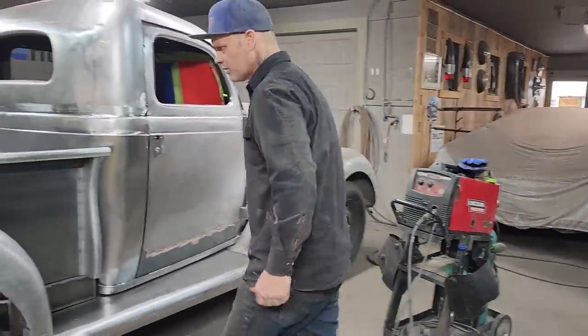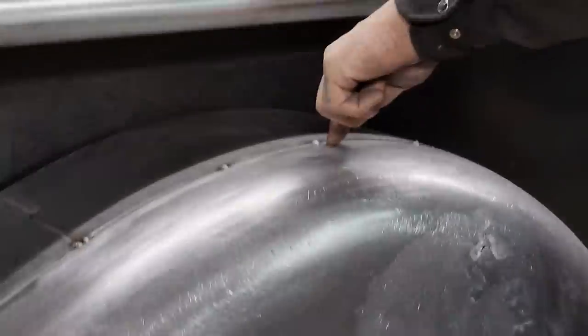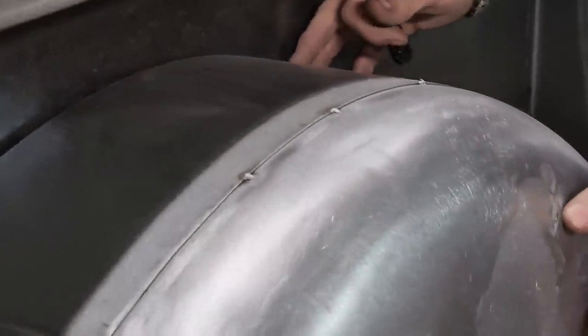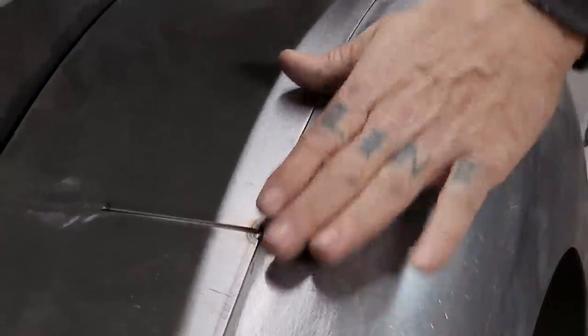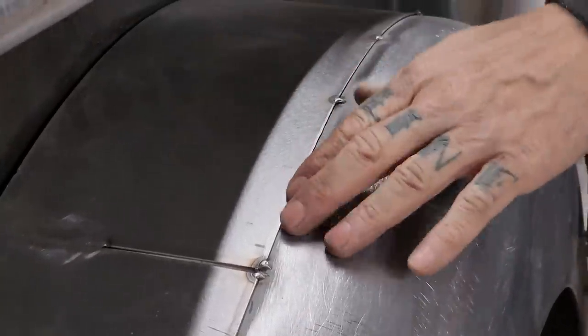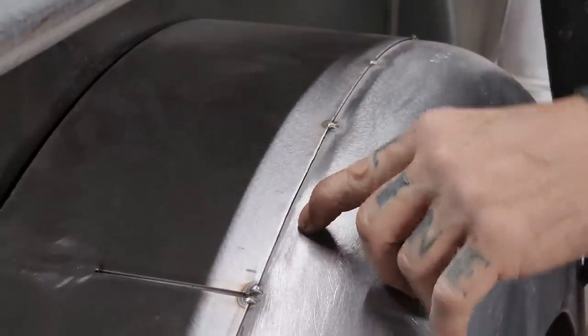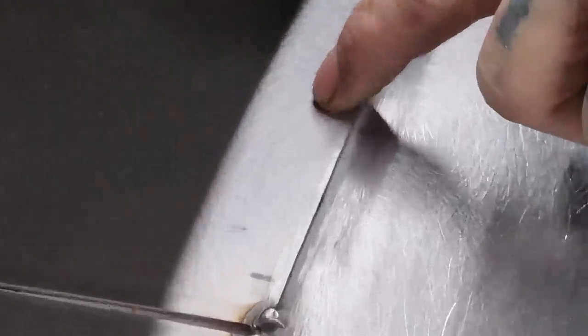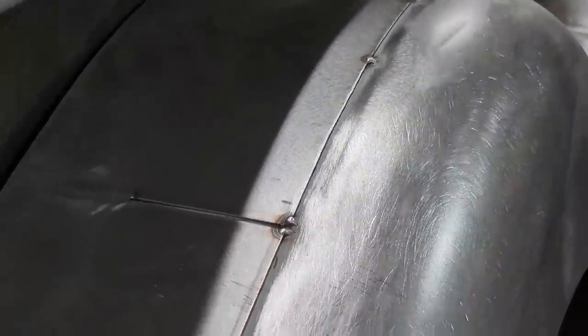Now, what's going to happen is you can see how this piece is laying over top of the fender. And the reason is I tried to make the fender into a truck fender, which we have, obviously. I'm going to run the zip cut through it. I'm going to be on the underneath side, pushing it up, and Jolene's going to be on the top side, so we can get this piece of metal up to this piece of metal, so we can butt weld it together to make it look good. And to get rid of this.